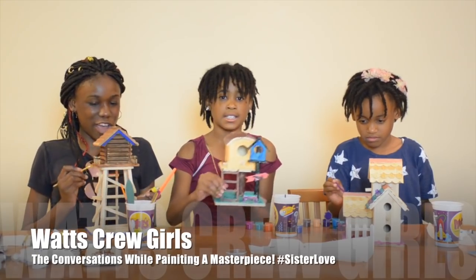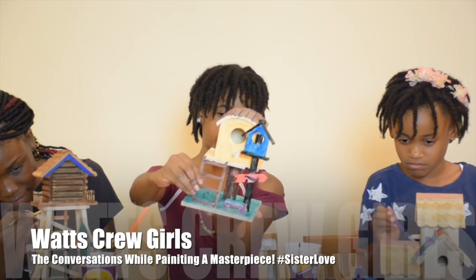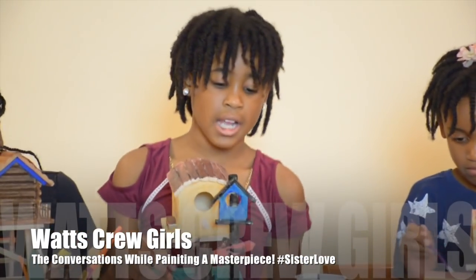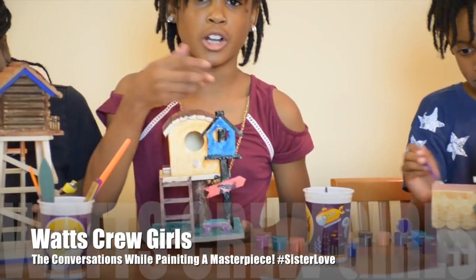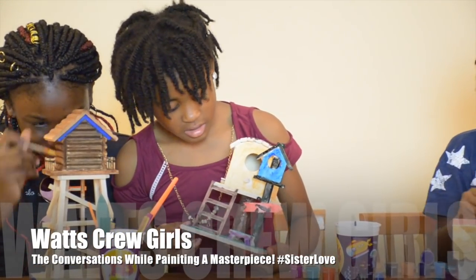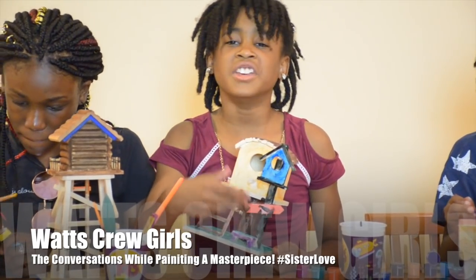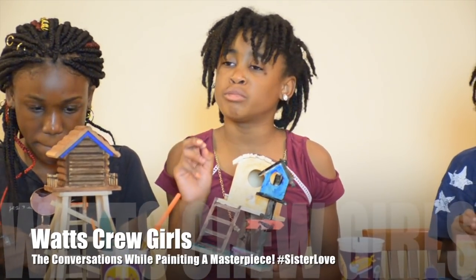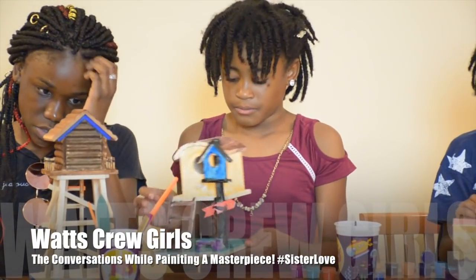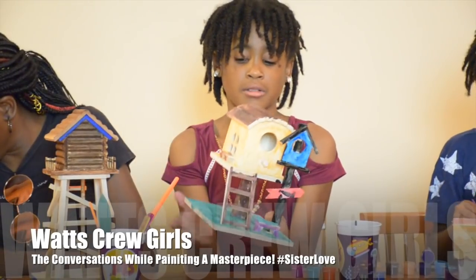Alright, guys, let me see Lacey's up close. Let's see it. So this is the weirdest birdhouse you've ever seen. The weirdest. And this is a regular ladder. This is a green and purple table. What kind of table is that? It's orange. Here's grass. Orange, I guess, and I just made that black. I don't know what I was doing. I probably lost the contest.